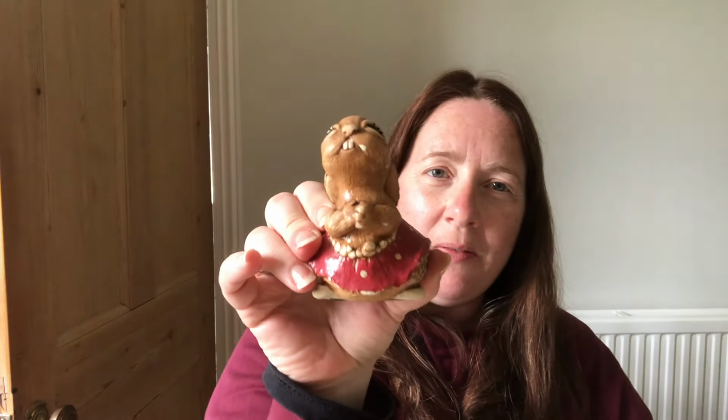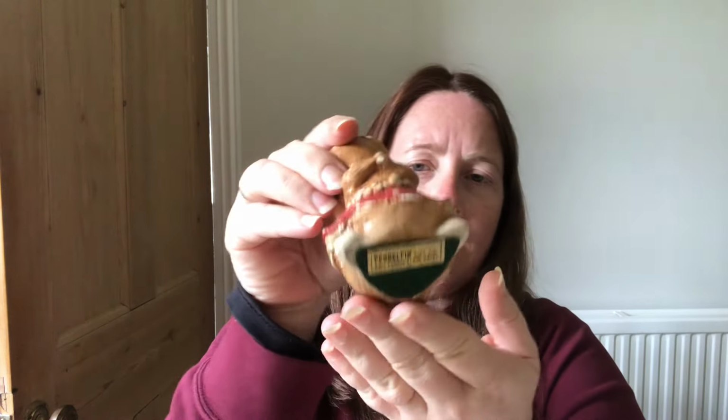Oh, another Pendelfin little rabbit. Are all Pendelfin figures rabbits? Another one, but it's a different skirt. And this one has also got the rectangular label on the bottom.